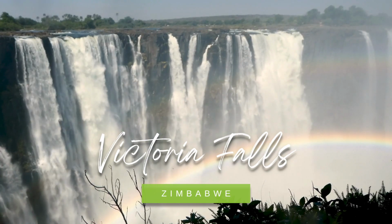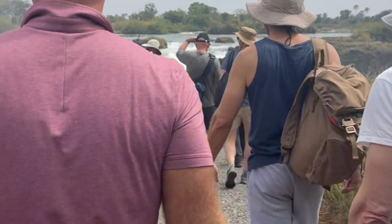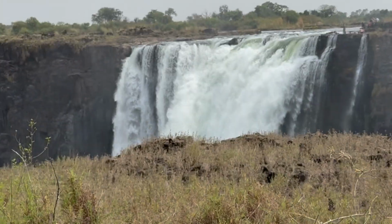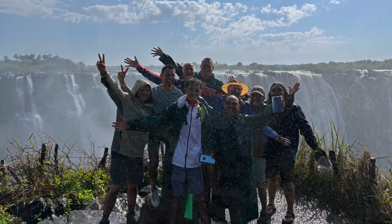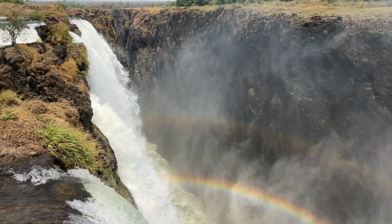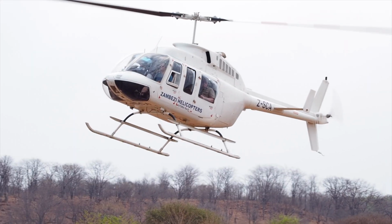It's such a beautiful set of waterfalls, and there are these pathways on the Zimbabwe side that lead all along. You get these really incredible panoramic views. There's mist coming up from the water, and you'll get rainbows forming in the mist of the waterfall. Not only do we see the falls by foot, but also by air. Helicopter, to be more specific.